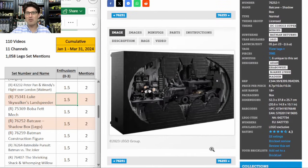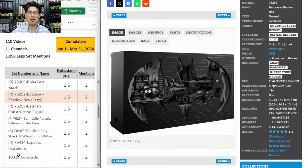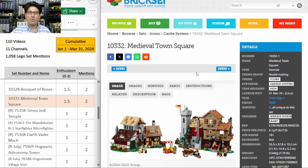76252 Batcave Shadow Box. What a cool set, but at $400 for basically 2 colors and something that ultimately will have a narrow market, I don't think there's any investment potential there, but I would love to have one in my own collection. It probably won't happen, but I would love to have one. 2 mentions, E-score of 1.5.